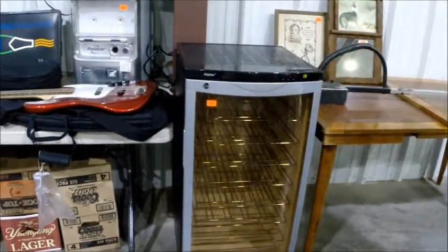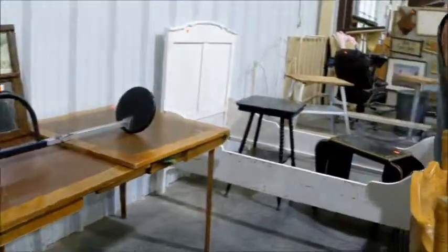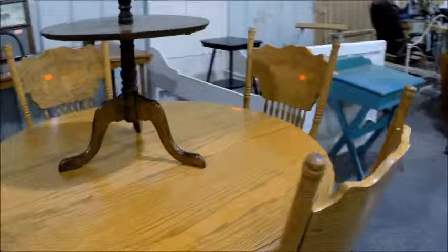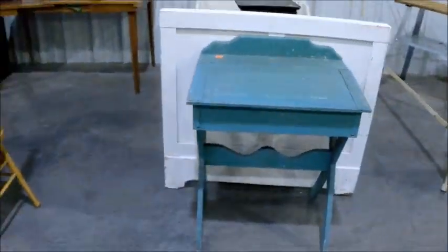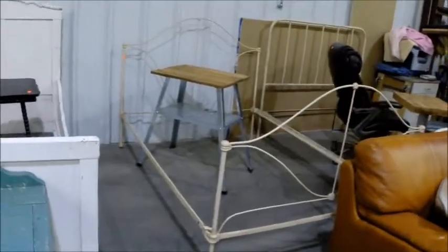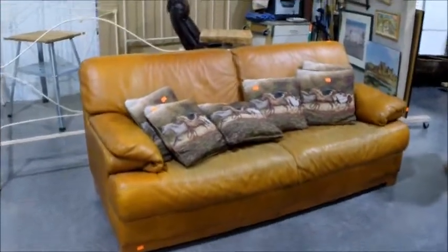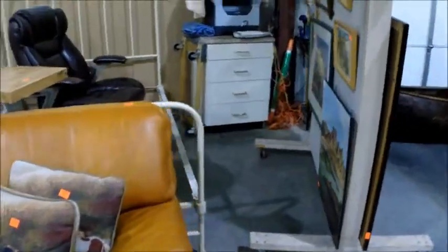A nice wine chiller or wine cooler refrigerator. As you work around here, you'll see this nice oak pedestal table for press back chairs. Early green painted wooden flip top desk. Back here's a couple early iron and metal beds, an older leather sofa, 5-horse decorated throw pillows, actually there's 6.